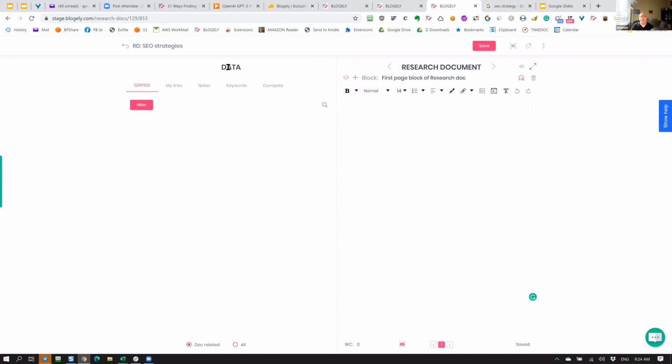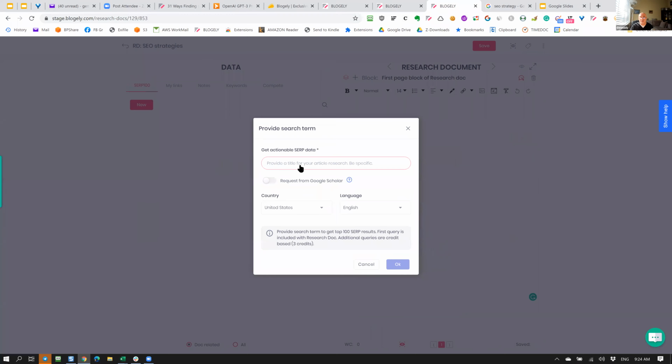And what you have on the left is the data. The concept is this: you are requesting your SERP, what you're focusing on, your SERP 100. So let's say I go for the same thing, SEO strategies, and I need to be as close as possible to the title of the content that I'm going to write. So for that, I can name it as best SEO strategies for the business.